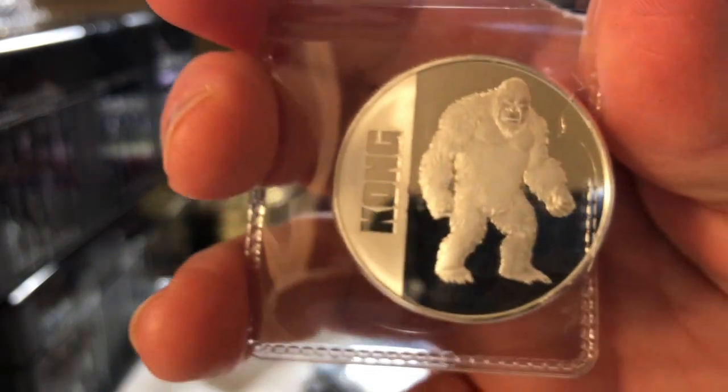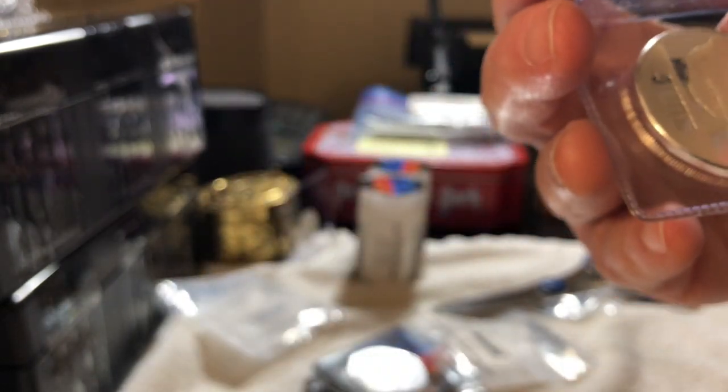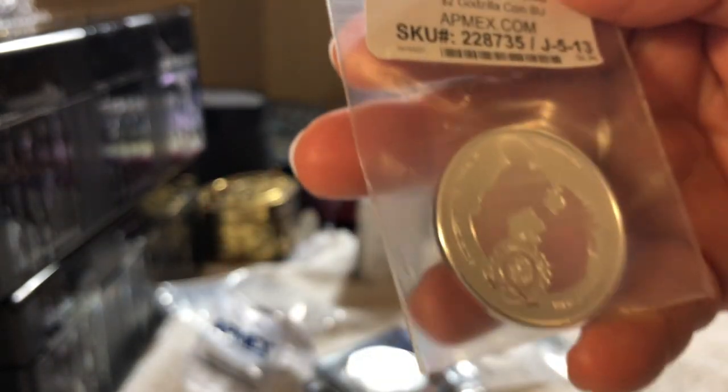Here comes Godzilla. Which one is your favorite? I think it seems like they're positioning Kong as kind of like a superhero in this thing, right? And I don't know why, but he reminds me of Mike Tyson quite a bit, especially when he punches. Wait a minute, that's Kong. Oh, here's Godzilla. Let me take Godzilla out of here. I don't know why Kong came in a flip. Godzilla came in a pouch.